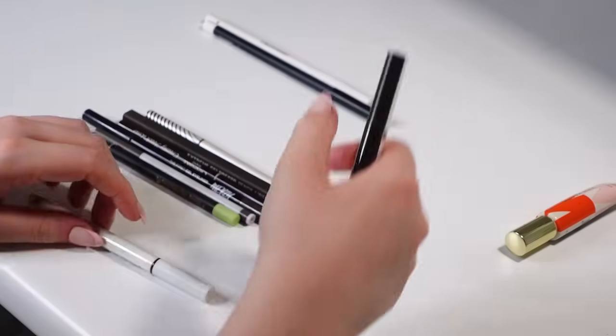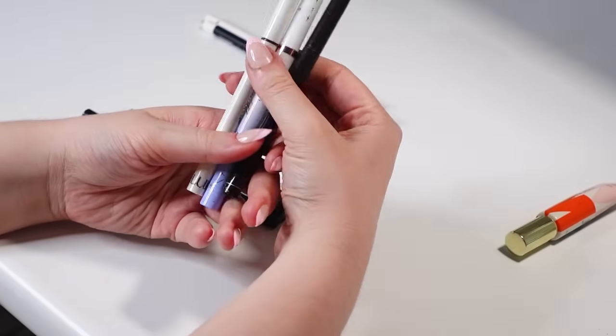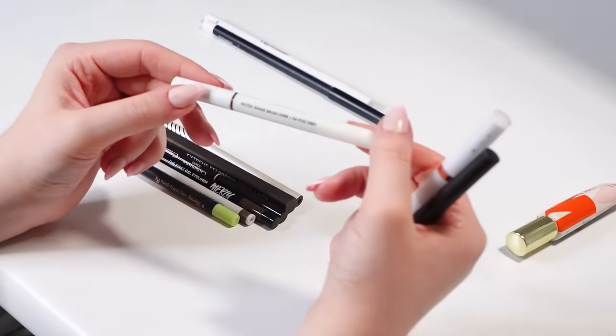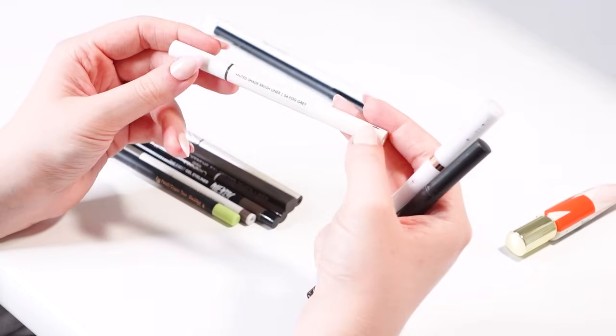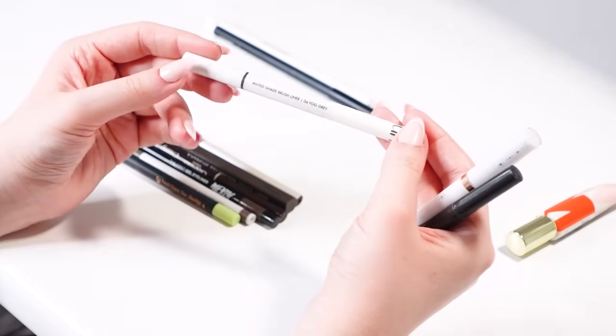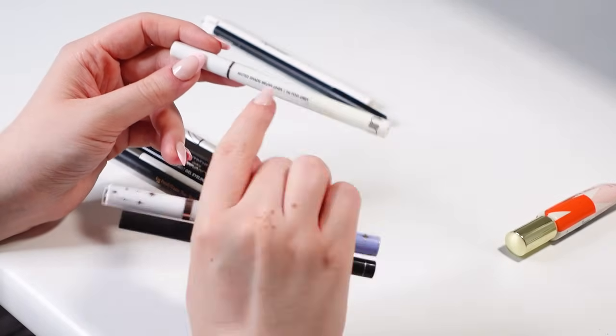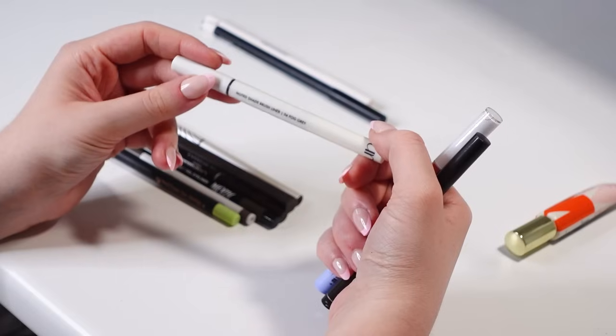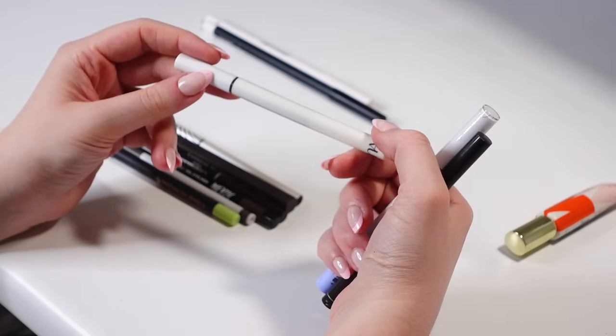And then let's do liquid ones. I have a few different ones here. So I have the Luna Muted Shade Brush Liner in Fog Gray. This is a very cool gray kind of liner. But to be honest, the formula of this is not opaque, which I suppose is fine because it's trying to be a soft gray.